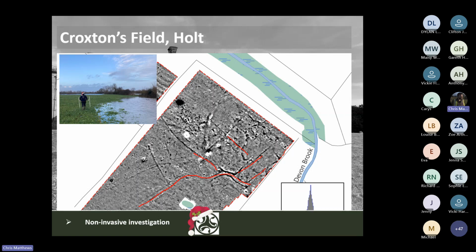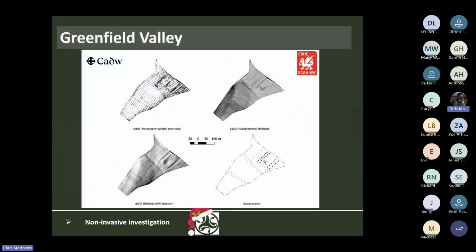But other methods sometimes can be quite a bit more favorable this time of year, mainly because it doesn't involve leaving the office. I can sit at my desk with a cup of coffee, looking at aerial data. So a combination of LiDAR and also spectral analysis of aerial photography. So this is utilizing the sort of data that's collected from aircraft or sometimes drones.